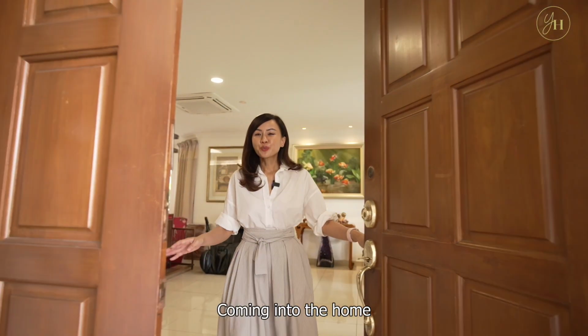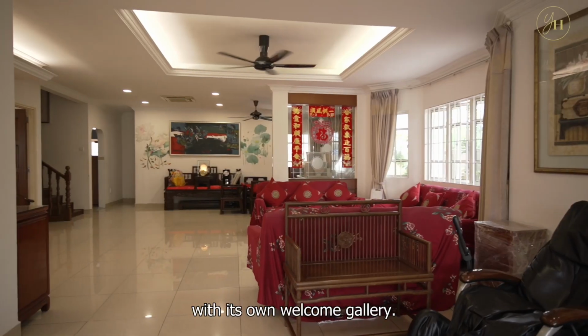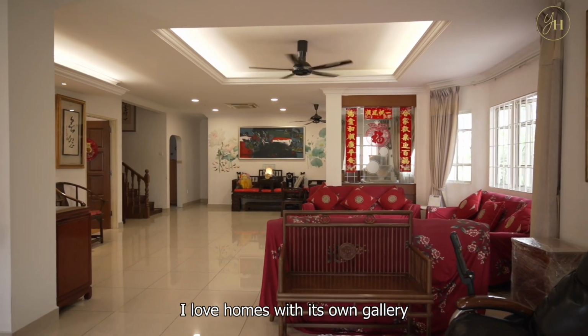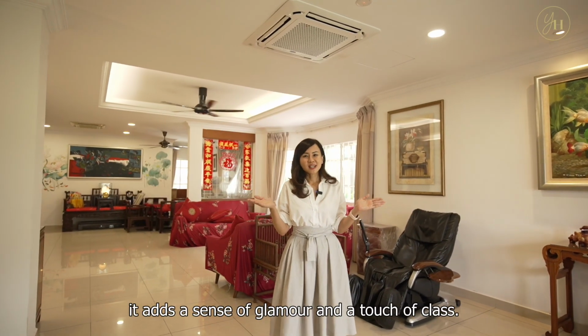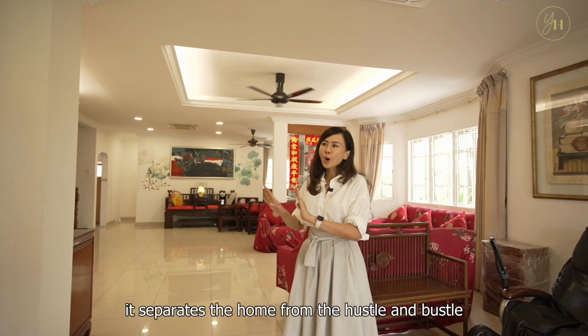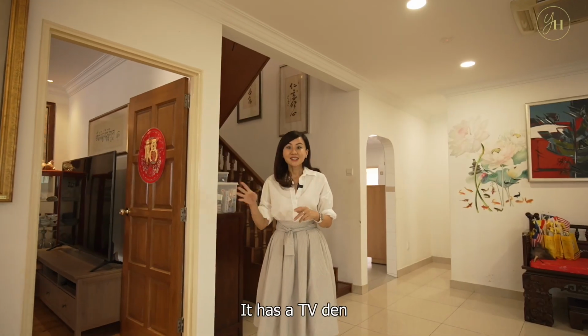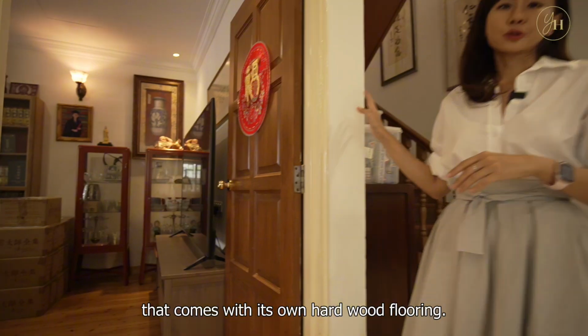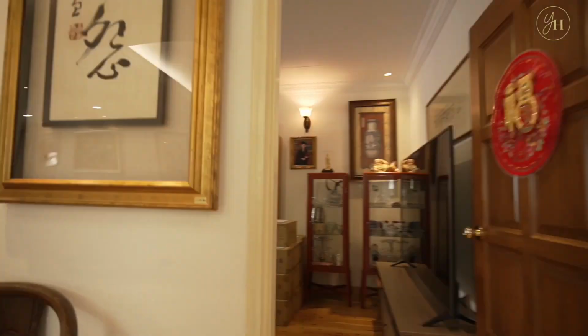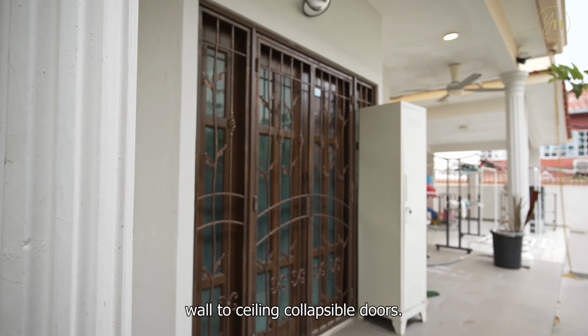Coming into the home, you will see that it has a large living hall with its own welcome gallery. I love homes with its own gallery. It adds a sense of glamour and a touch of class. But at the same time, it separates the home from the hustle and bustle of people going in and out. It has a TV den that comes with its own hardwood flooring. There is a large dining room with wall-to-ceiling collapsible doors.